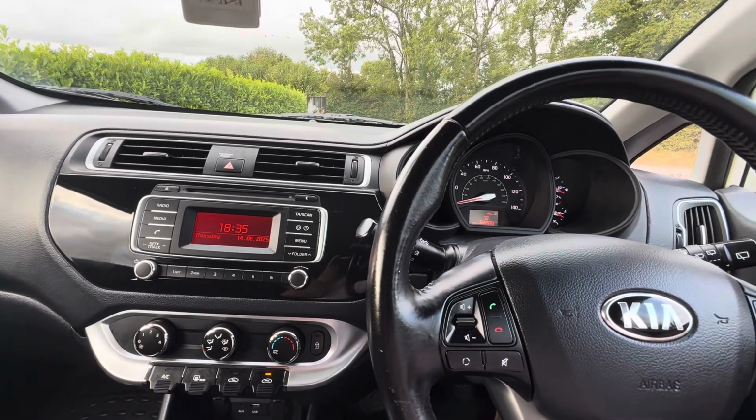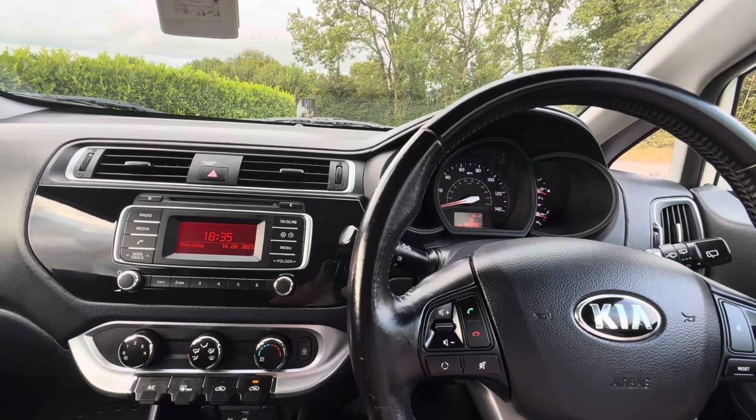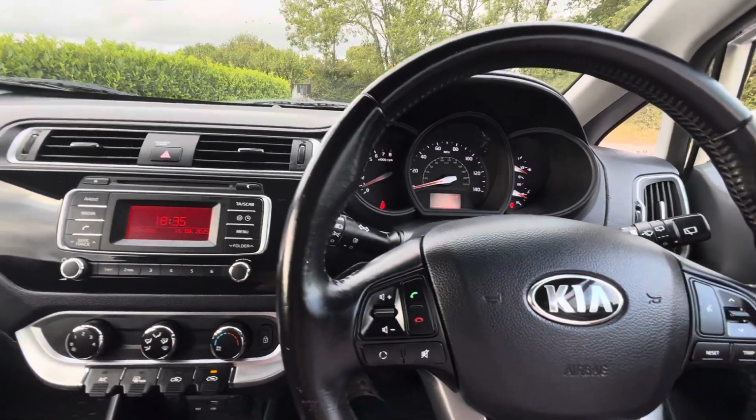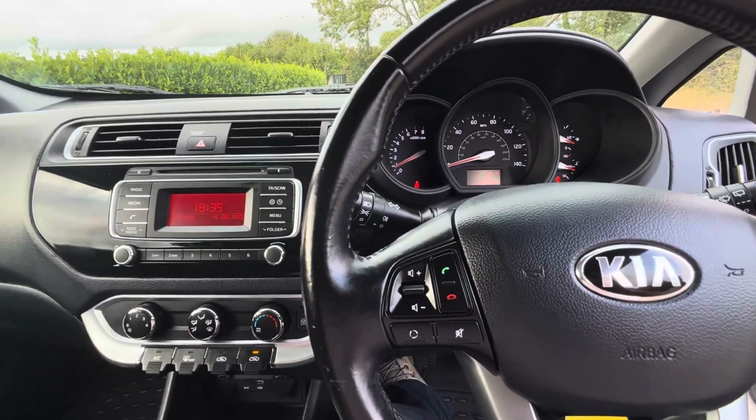But if you're a young driver and you want something that looks a bit cool and a little bit different, the 3-door models do look nice with these alloy wheels on them. And well, you know, this particular one, finished in white, I think looks really cool.